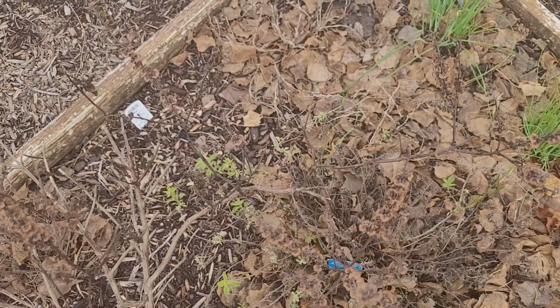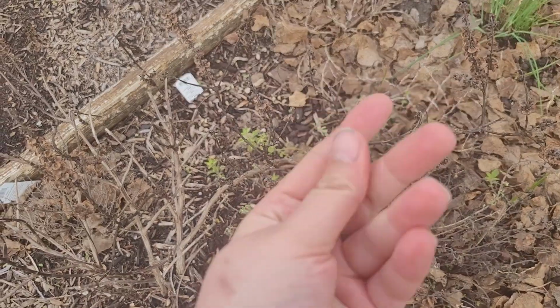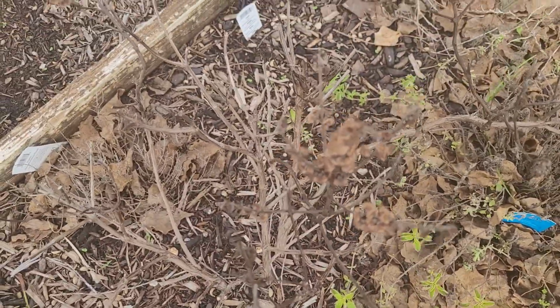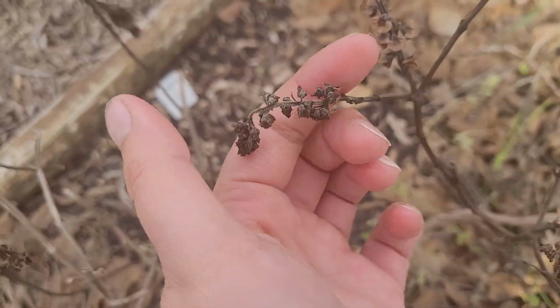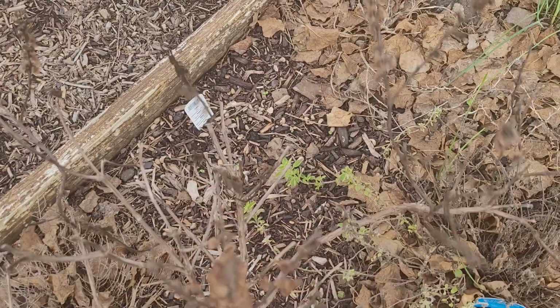It did not fare well during the cold. As you know, freeze kills basil. There are little black seeds inside of these, and if you shake them out, they will come out, which is really cool. Oh, here's some. You can actually see the seeds because the brown is dried back. Get those little black seeds in there.